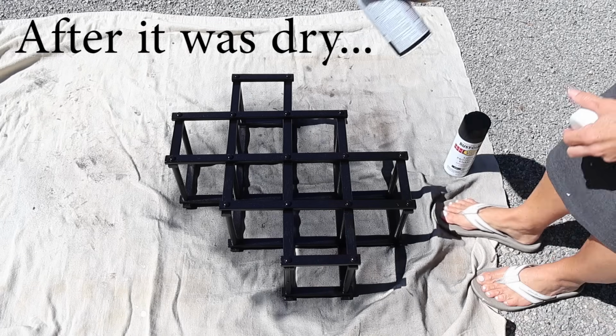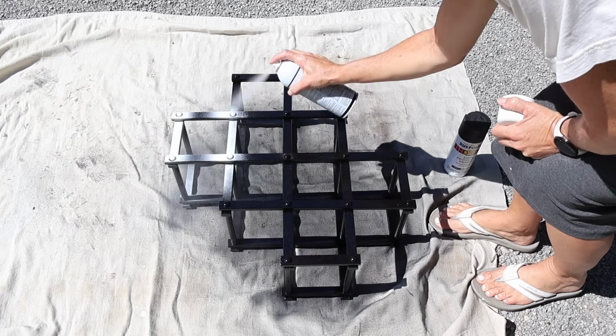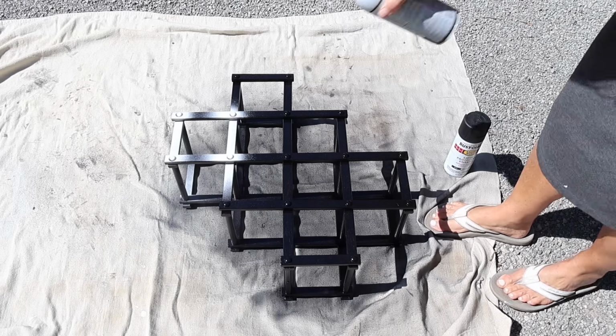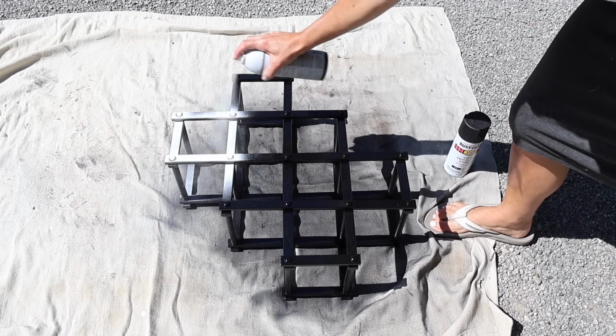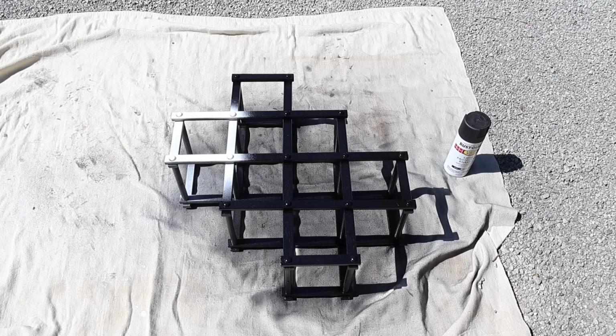Now we'll try it again, and I'm kind of liking this black. I'm thinking if I want to distress some edges after it's white, this black will show through. So I'm just going to test a section for now, let that dry, and see if anything shows through, because I do need to paint the other side black. I want to do that before I start painting white.